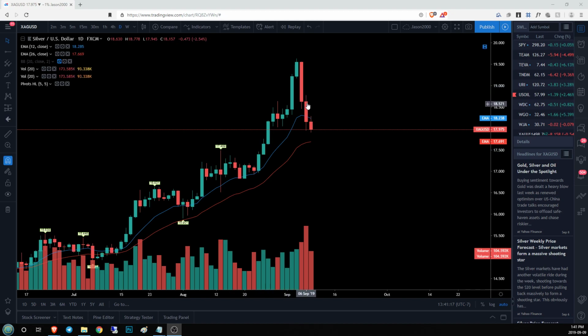We are 3 days into this pullback. It was overdue, expected, and it took longer to get here than I thought it would. In fact, I started to question the technicals a little bit, but they do always come into play. Everything that goes up, especially this aggressively, tends to come down, and we're seeing that play out right now.